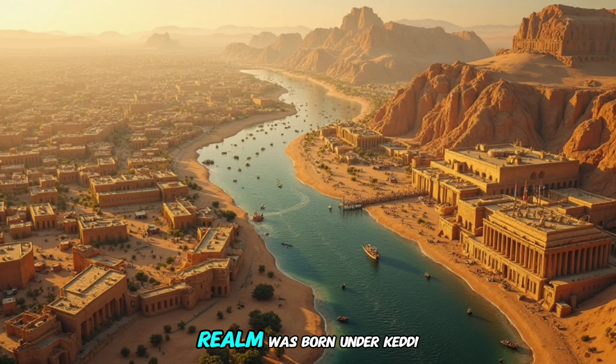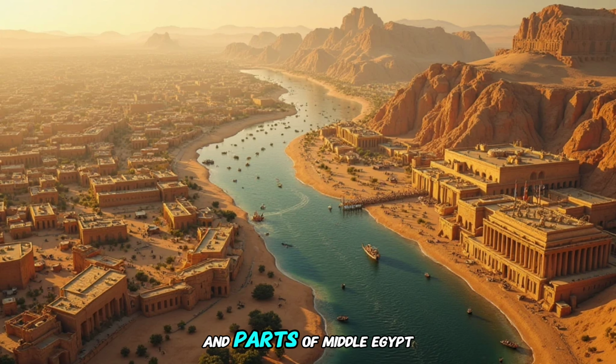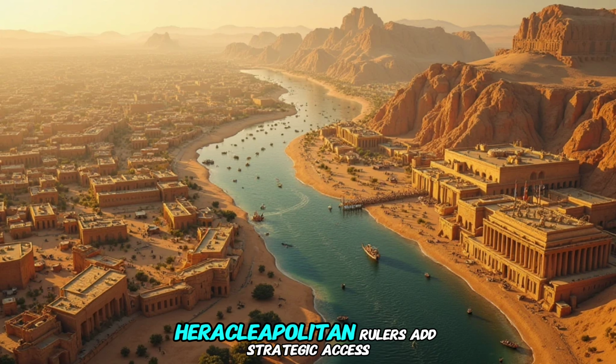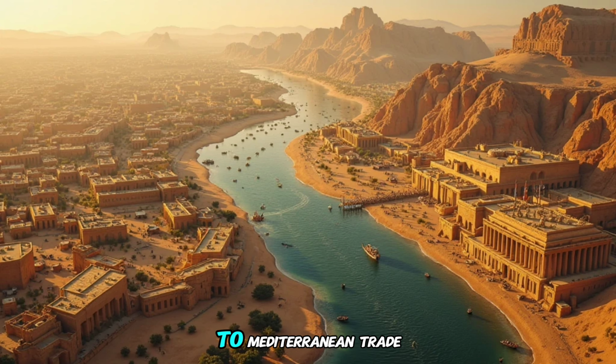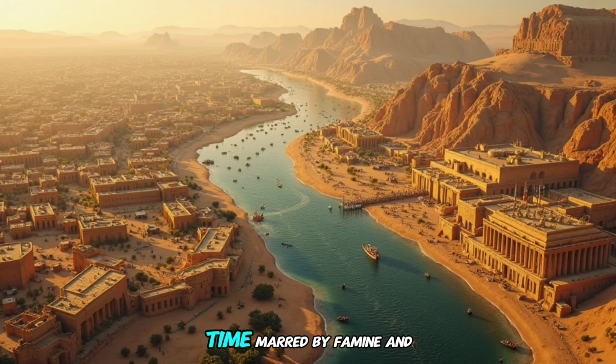The Northern Realm was born under Khedi I, who established Egypt's 9th dynasty around 2160 BCE. Controlling the agriculturally rich Nile Delta and parts of Middle Egypt, Heracleopolitan rulers had strategic access to Mediterranean trade and inland waterways. These kings built legitimacy not on God-given rights, but through public service, protecting transport routes and combating lawlessness during a time marred by famine and unrest.